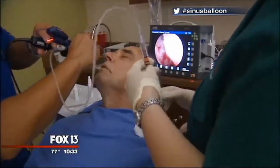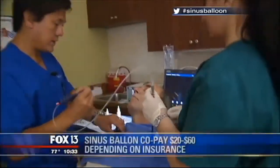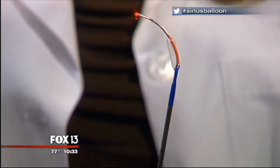Like most surgeries, it can be bleeding, there can be infection, but you also have to be concerned because the sinuses are very close to a portion of the brain, so there can be perforation. That's why you really have to find somebody who's experienced not only in the OR, but also experienced in the office if you choose to go that route. Dr. Latorre said that the copay is sometimes as low as $20 to $60. But again, it depends on your insurance. Most insurance companies do cover this, again, if you qualify.